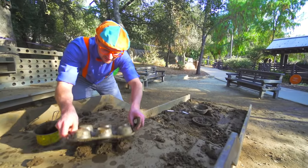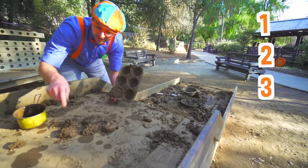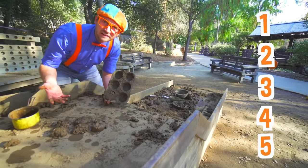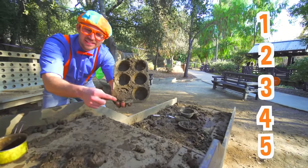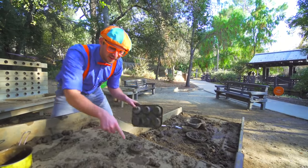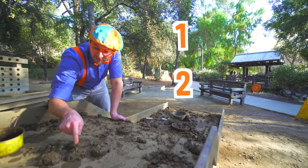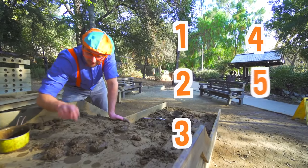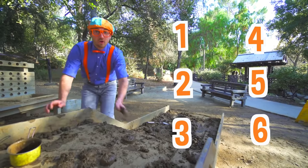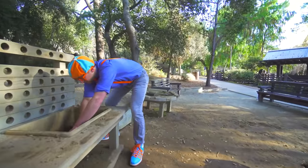Ready? Oh! 1, 2, 3, 4, 5! Only 5 came out. The 6th one's right there. Alright. There's the 6th one. 1, 2, 3, 4, 5, 6! Woo! Look over here! At this tub area.